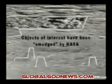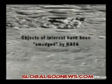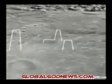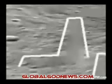If I compare it to what I'm seeing now, because I do have photographs that have artifacts in them that are similar to what I saw, they're massive. Some of the structures are half a mile in size. So they're huge structures. Some of the buildings seem to have very reflective surfaces on them. A couple of structures that I saw reminded me of cooling towers at power generating plants. They had that sort of a shape.